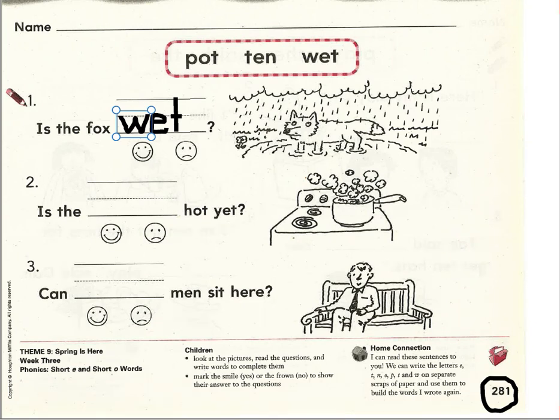Now looking at this picture, should we fill in the happy face or the sad face? Is the picture matching our sentence? Is the fox wet? Is he wet? Yes, he is. Please color in the happy face to show that the picture matches the sentence.